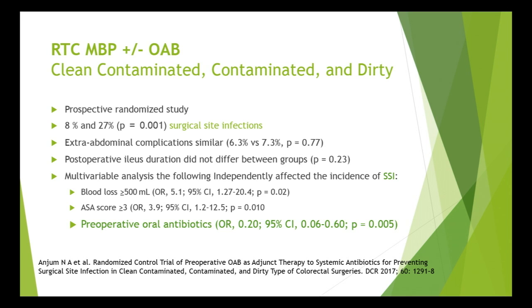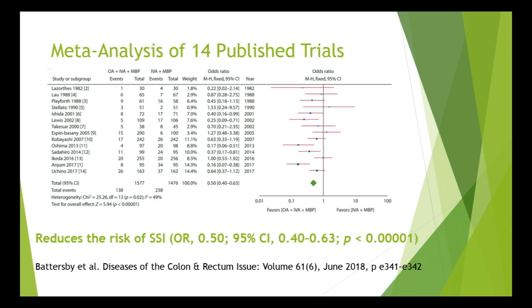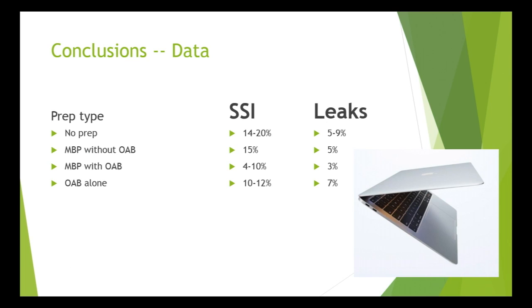So I just chose this as an example of the different published studies out there, and this was published just in June, and it showed a relative risk reduction for those with the oral, IV, and the mechanical bowel prep with an odds ratio of 0.5. So in summary, our patients are placed at high risk for surgical site infections and other infectious complications, and these risks can be reduced by the addition of oral antibiotics to mechanical bowel prep the day before surgery. Despite this, what appears to be quite a dramatic reduction in these.